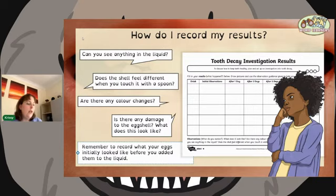So you need to be looking at, can you see anything in the liquids? If you carefully touch the shell, does it feel any different? Can you see any colour changes? Can you see any damage to the eggshell? And you're going to record it every single day. So your initial observations, day 1, day 2, and so on.